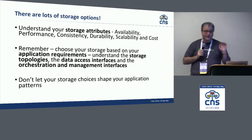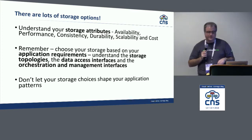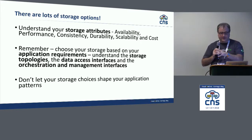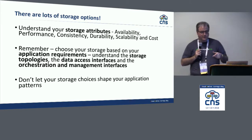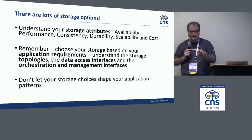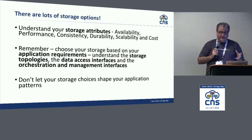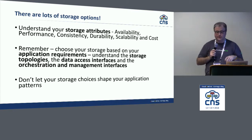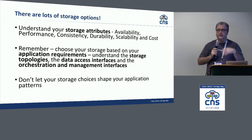Because StorageMan tells us that there are lots of storage options. We have lots of storage systems with lots of different storage attributes, covering things like availability, performance, consistency, and all of those things. And what's really important is to choose your storage based on your application requirements. To do that, you really do need to understand a little bit the different types of storage topologies, the different types of data access interfaces, and how you orchestrate and manage them. The data access interfaces and those orchestration management interfaces that we talked quite a bit about, whether it's with CSI or file, block, object, etc., are really, really important. But you also need to figure out the topologies, because so many of these things are layered.